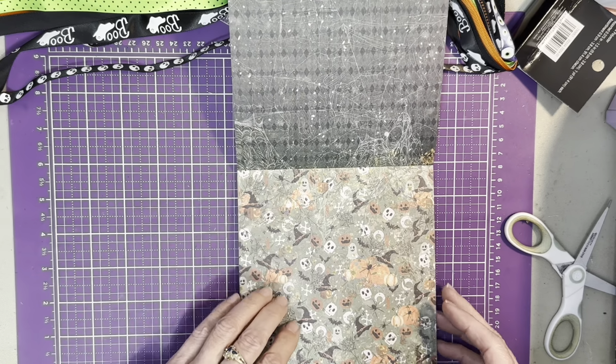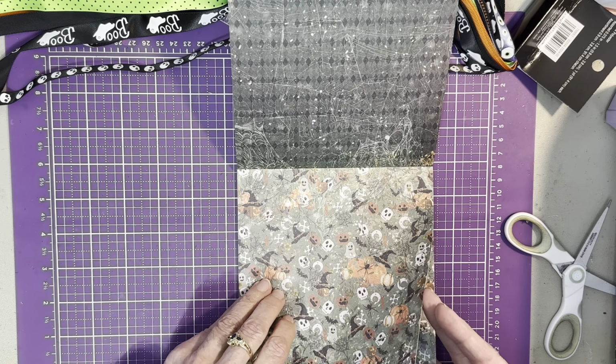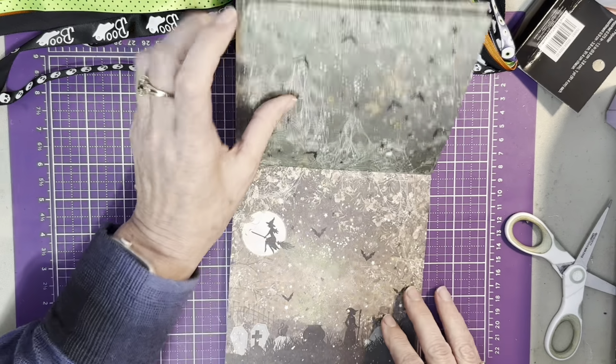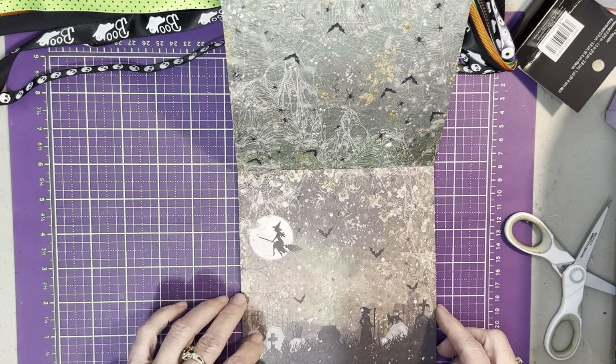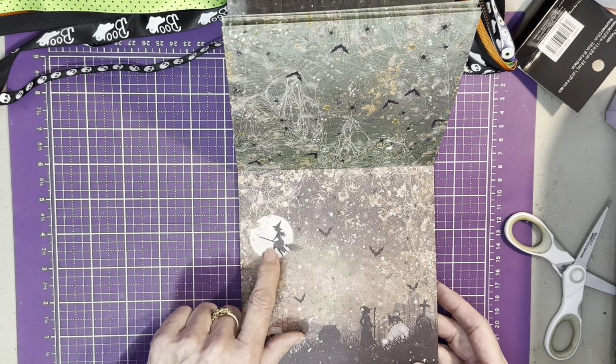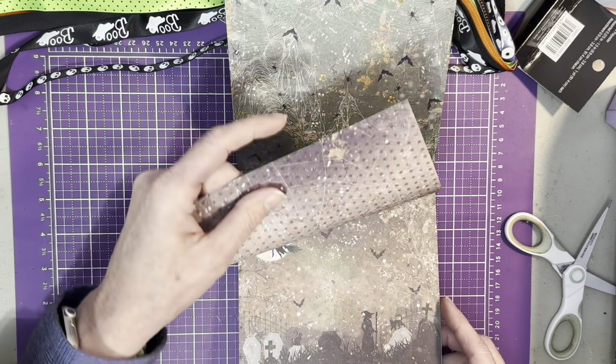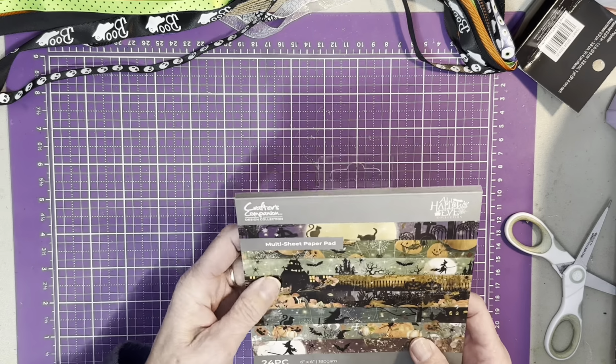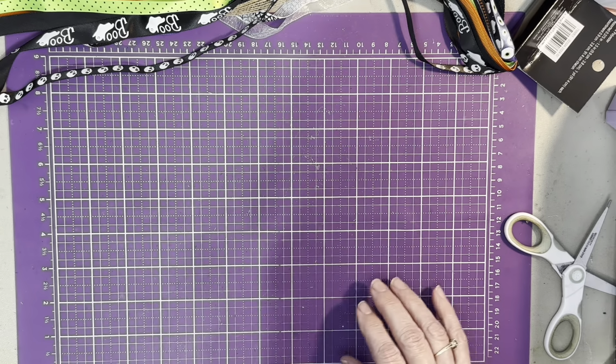There's three designs, I thought I said. Yeah. And spider webs on here. And this one sort of looks the same. Oh no, they put two witches on this one. And in the back. Yeah. So that was from HSN.